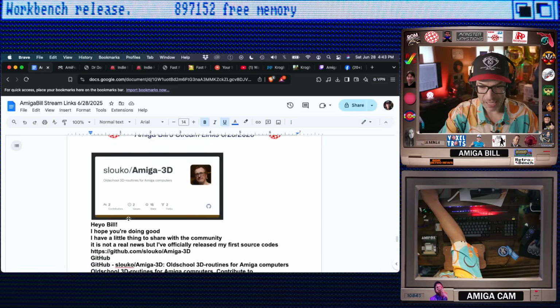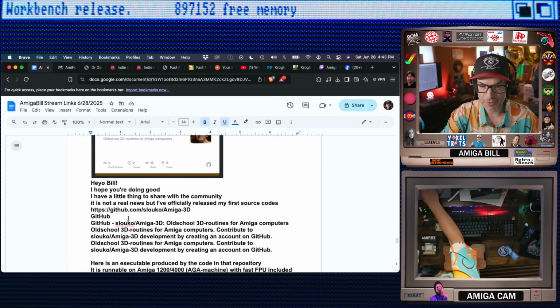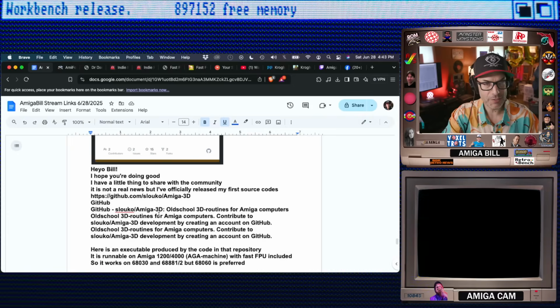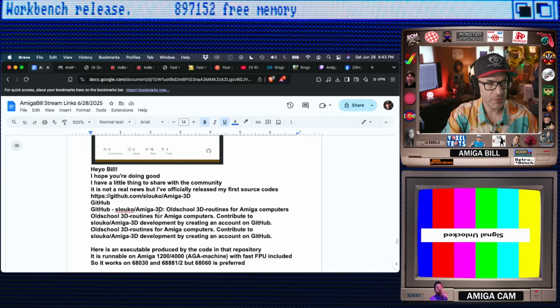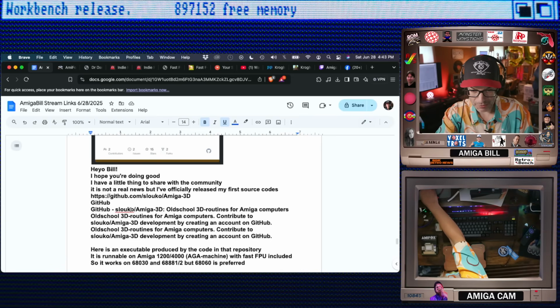Proton said, I have a little thing to share with the Amiga community. It's not real news, but I've officially released my first source codes over on GitHub. Sluco Amiga 3D is a set of old school 3D routines for Amiga computers. Proton is an amazing coder, and he also does amazing stuff in the demo scene with Complex and Finished Gold. He's a genius, and he's also an amazing musician. So if you want to learn some coding, he's definitely a guy to learn from.